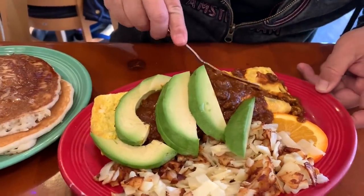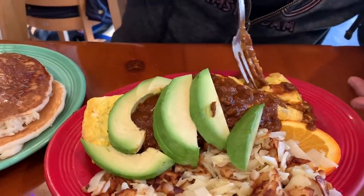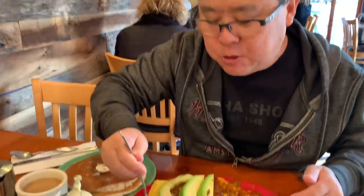So good. Chili cheese omelet. I'm a sucker for chili cheese omelets, so a lot of places I go, I like to try it out. There you go. Great chili flavor. Not spicy. It's a good chili flavor to it.